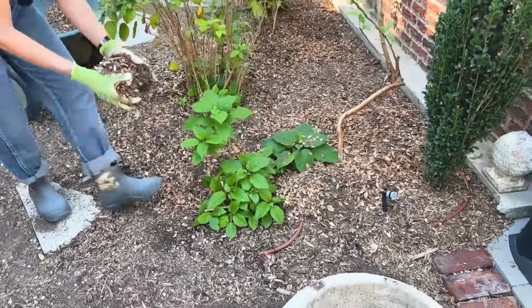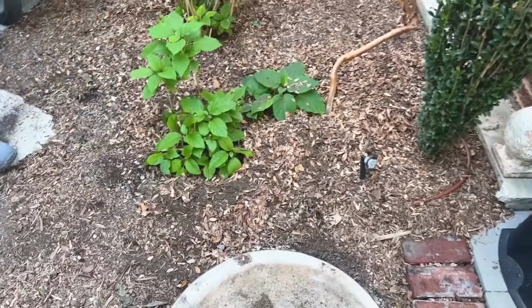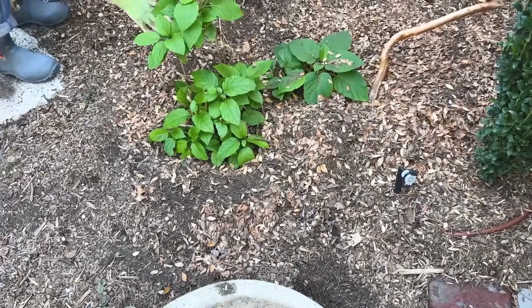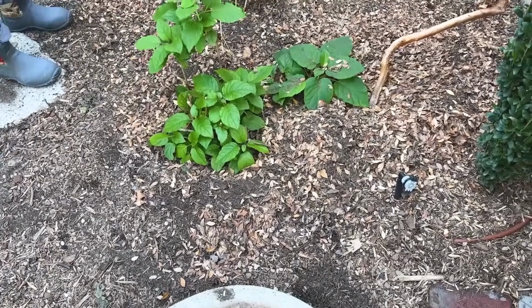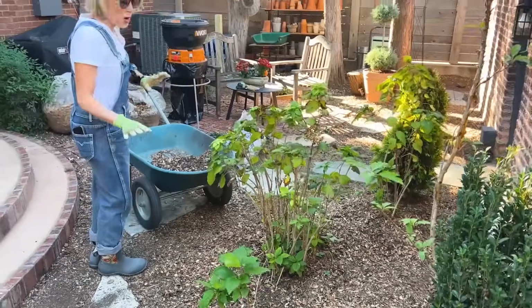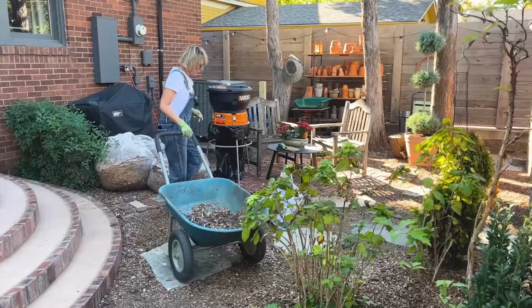in addition to just really kind of tucking these in for the winter. Kind of satisfying to cover it. Isn't it satisfying? It's very satisfying to cover it. And being satisfied is a good thing. So that is one type of mulch that I am using.